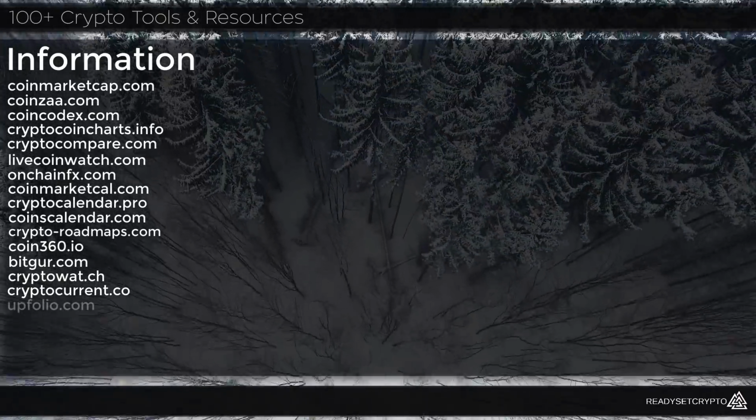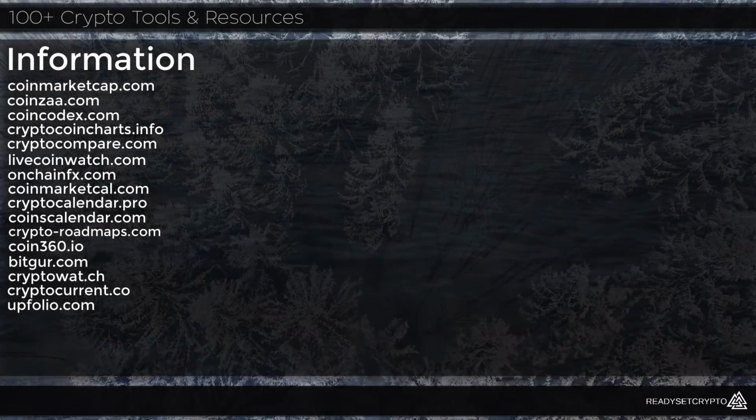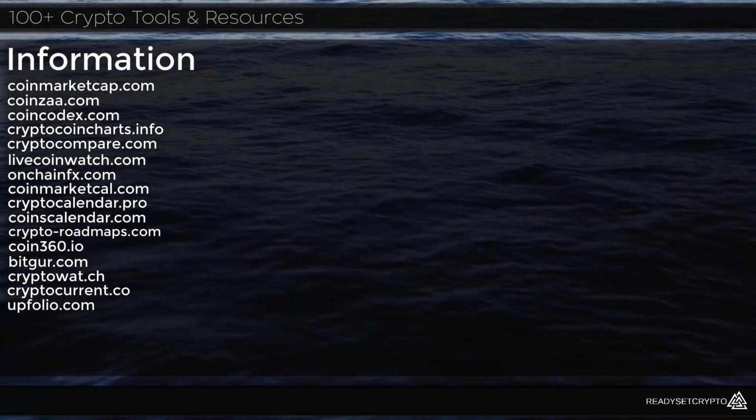So I really like upfolio.com because it's got a list of the top 100 coins and explains them very simply. So if you're ever curious about what's going on in the top 100 and didn't want to read through all the white papers, this is a nice way to get an introduction on them.